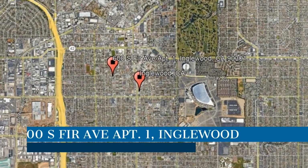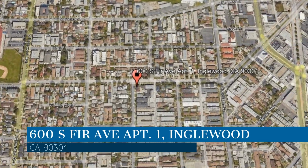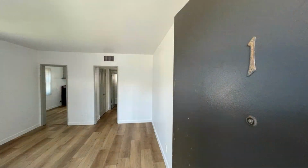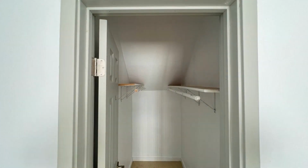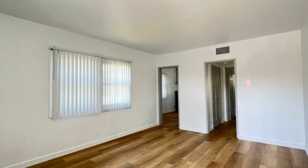This property is located at the address on your screen. We are CMC Realty and Property Management, a leader in Inglewood property management. This apartment in Inglewood, California is close to restaurants, cafes, parks, and other great amenities. It features one parking space, 600 square feet of living space, storage closets, nicely painted walls, and luxury vinyl plank floors.